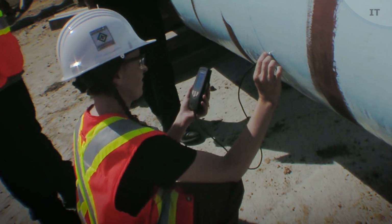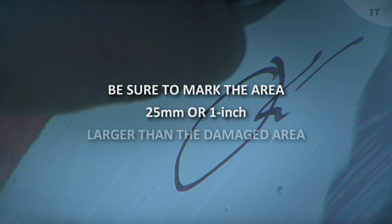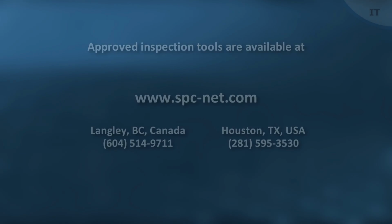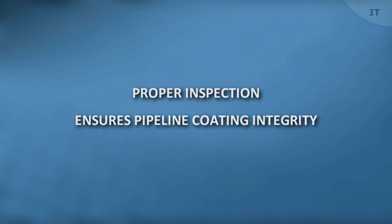Occasionally, under challenging environmental conditions, testing may reveal imperfections within the coating. If coating deficiencies are discovered, use a felt pen to mark the coating for repair. Be sure to mark the area 25mm or 1 inch larger than the damaged area. Approved inspection tools are available through SPC. Proper inspection ensures pipeline coating integrity.